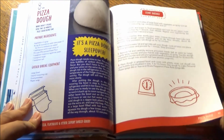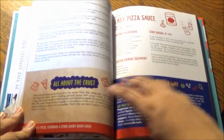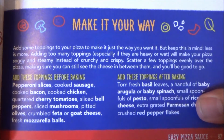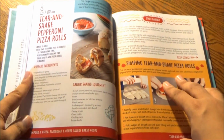So let's give you a rundown. Pizza dough for personal pizzas with homemade easy pizza sauce, and some topping recommendations if you want to make it your way, a la Sinatra. Kids know who Frank Sinatra is, right?